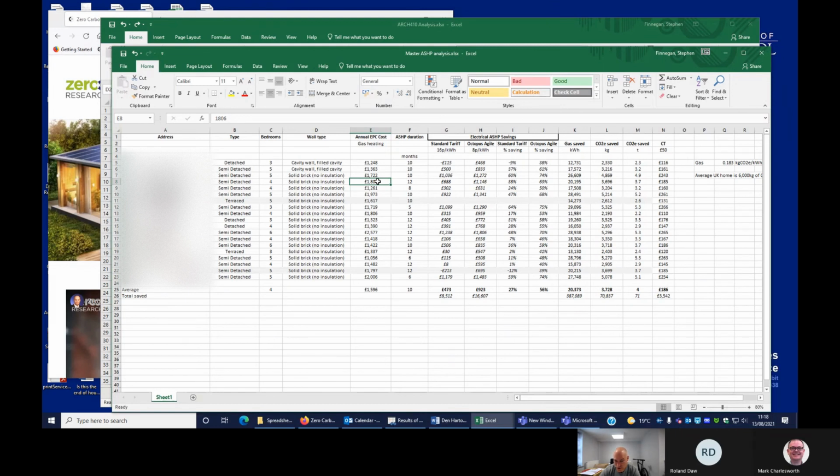But if all these homeowners switched to an Octopus tariff, like the old Economy 10 type tariffs, and I'm able to buy energy overnight when it's cheap and use it every day, then the savings are even greater, as you can see here. The average saving would be about £900. Average saving on a standard tariff, just short of £500. And then the CO2 saving here as well.